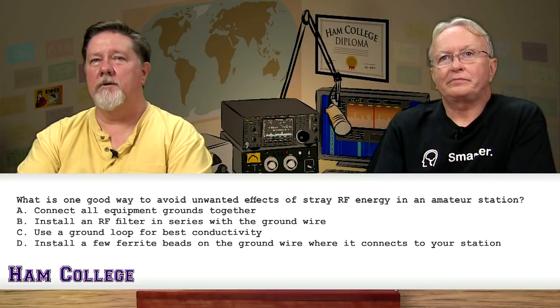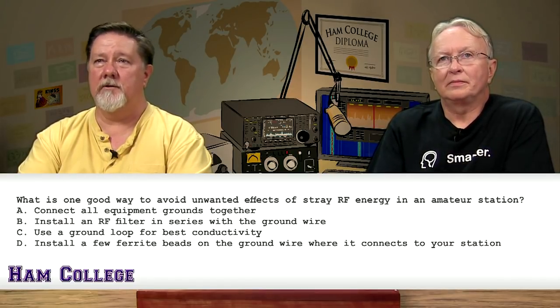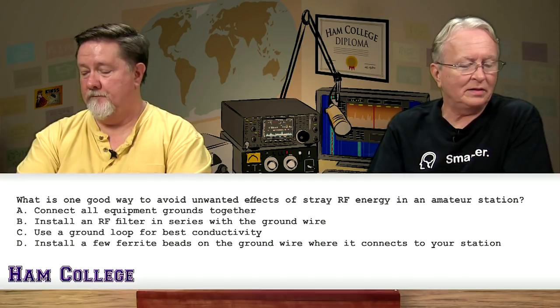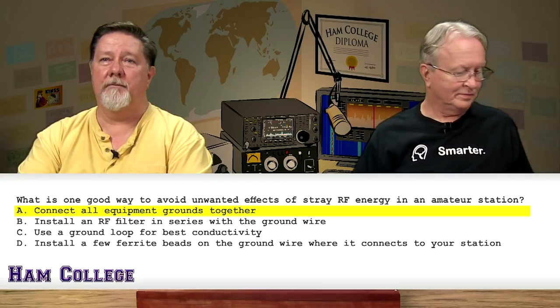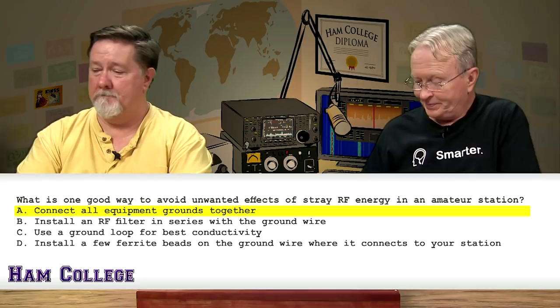The only one there that really makes any sense. Yeah, if you ever had any experience with grounding at all. It's connect all equipment grounds together. Chat room is saying that too. Can't fool that chat room. You can't.